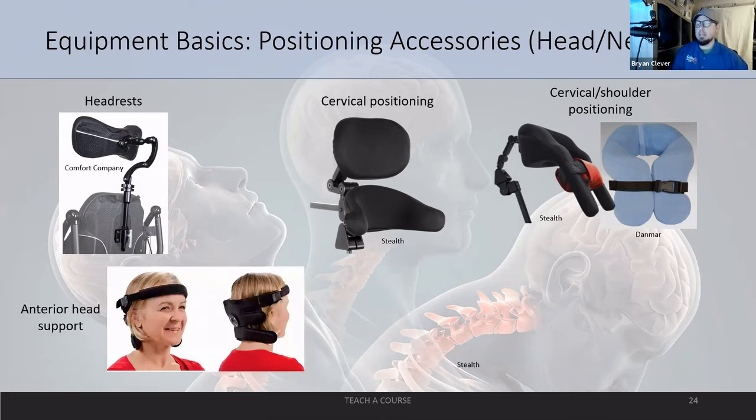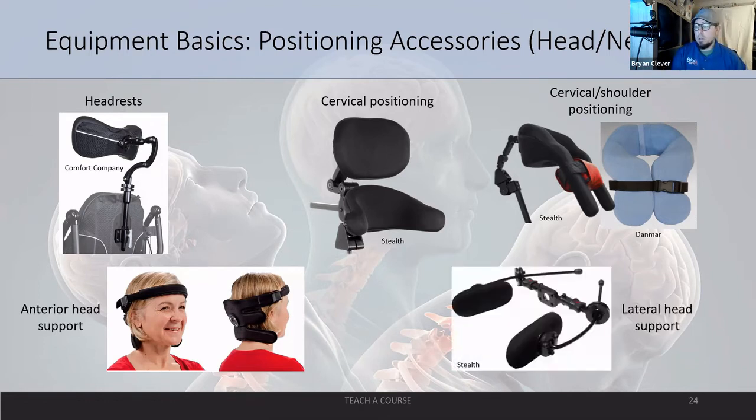Then your anterior head support. So the one I have the picture of is a little bit better because it supports the back of the head. I don't have just the regular strap. It supports the back of the head, so it kind of keeps you tucked in a little bit better, but you could still have that tendency to fall out of it. Again, not a huge fan of them.